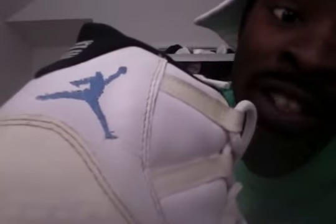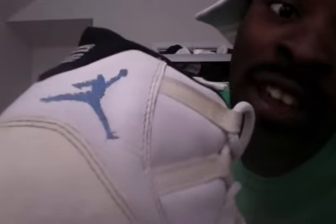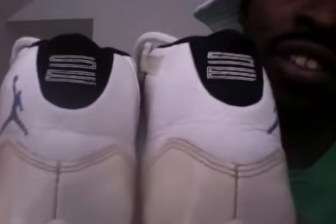People want my Columbias for a pair of these retros. And my Columbias, oh yeah, that's the other pair. These are like my grails. OG 1996 Columbia 11s. The Jumpman's embroidered in the shoe more than poking out of the shoe like the retro. The 23 is intact. Yellowing, but not by much, for $91.99 from Jimmy Pro on eBay.